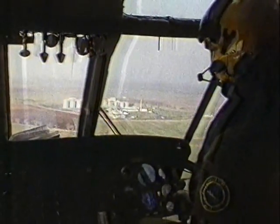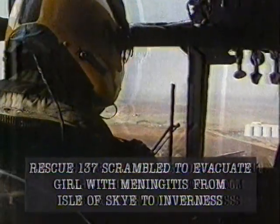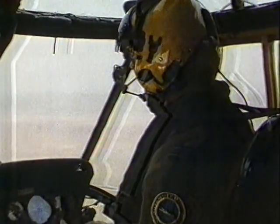Murray Coast Guard, this is Rescue 137, good morning. We're 6 AB heading over to the west coast for a meningitis case to bring to Raigmore Hospital. We estimate 2 hours in total. What I'm going to do is keep visual basically over the land, going down the coast. There's a big snowstorm down here. It's not very far out of the way, just Berghead Marsh.